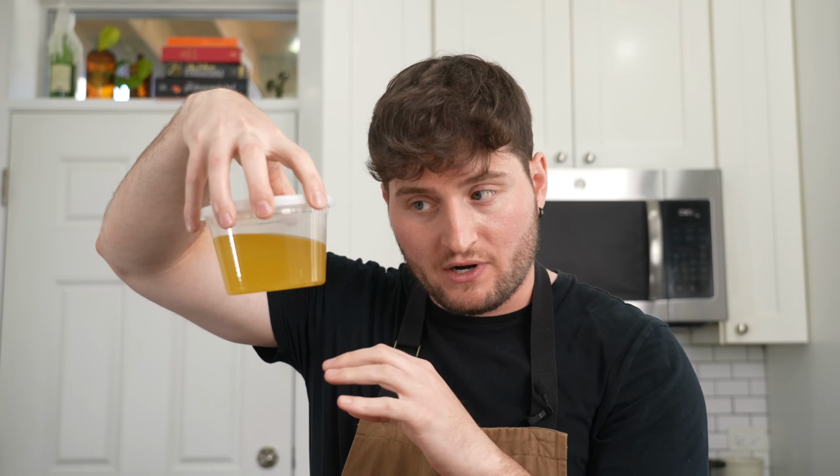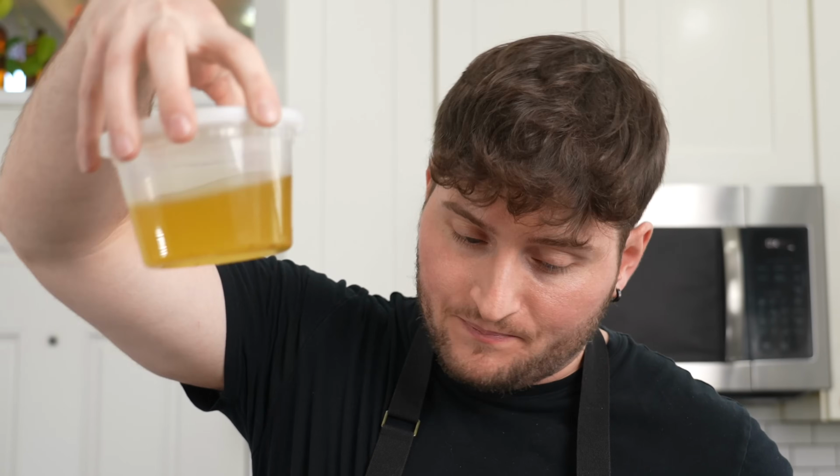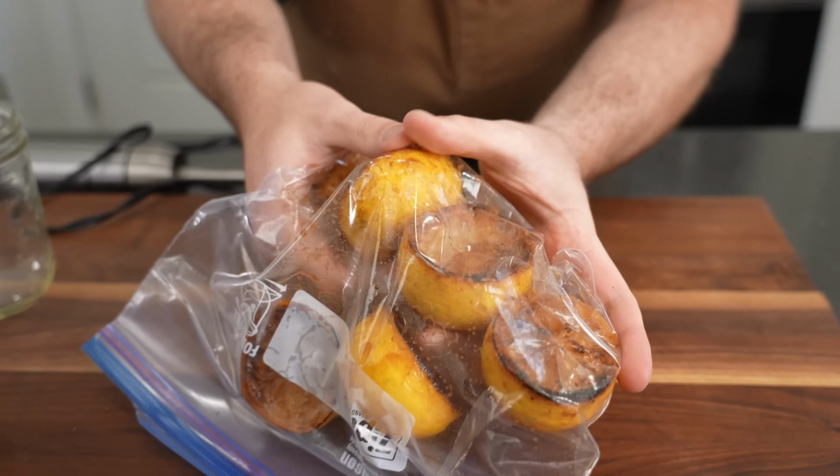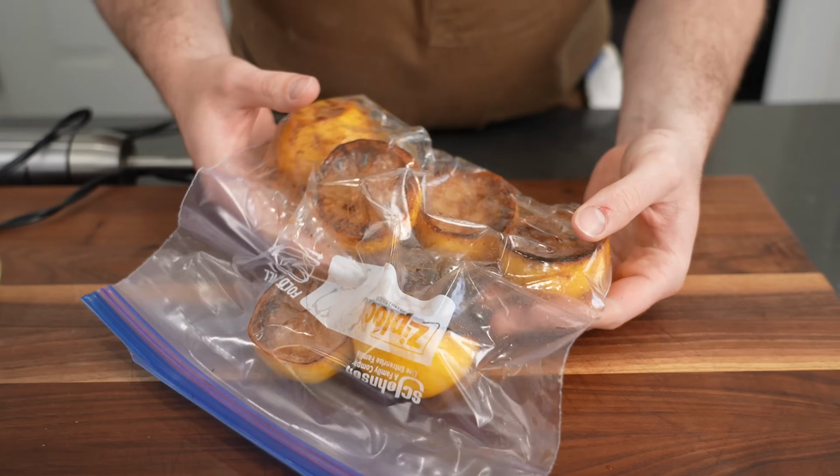So I have some charred scallion oil, which I made off camera. Charred scallion, steeped them in oil, pureed it, let it sit overnight, strained it off. Charred scallion oil. I also have charred lemons, which I popped in a cast iron, ripping hot, gave them a lot of nice caramelization and color, and then cooled them down.